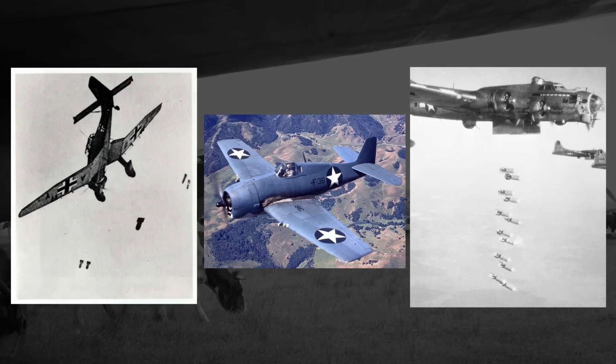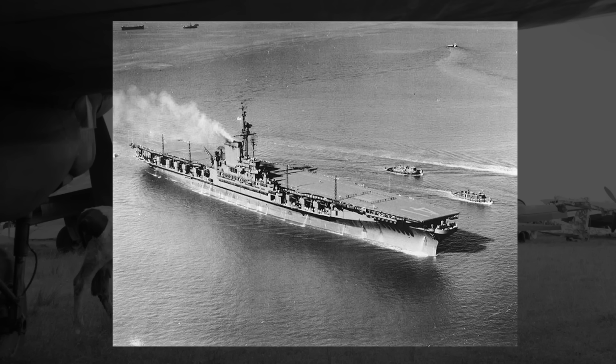These kind of aircraft are generally most valuable on carriers where space is inherently limited and you can only carry so many planes, so it makes perfect sense to carry planes that can do more than one thing.